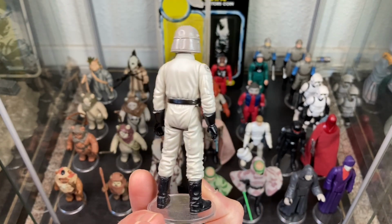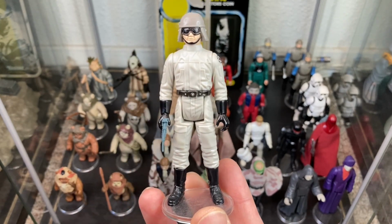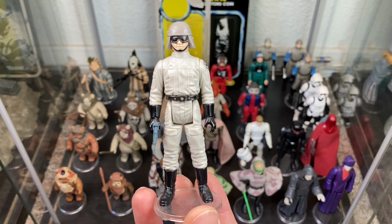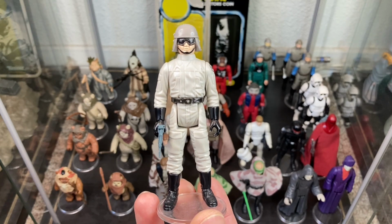He does have the emblems on his shoulders, which are prone to rubbing off, so you got to be careful with that. But overall, this figure is pretty cool. I have seen some of my friends do focus collect this guy as well. He is a favorite among many people.